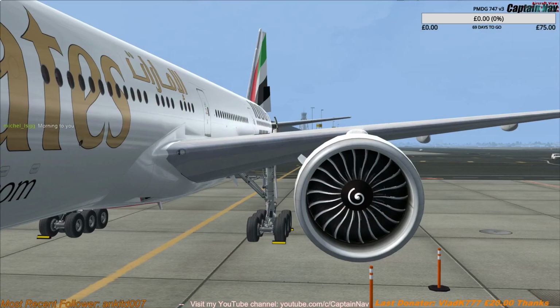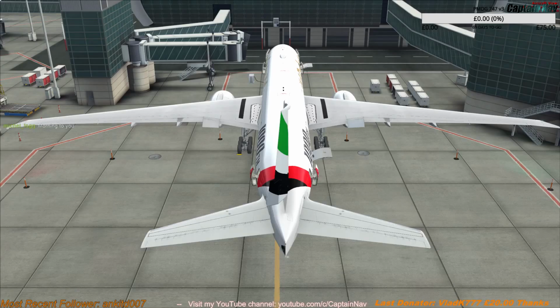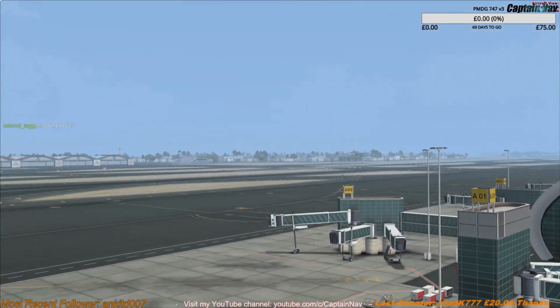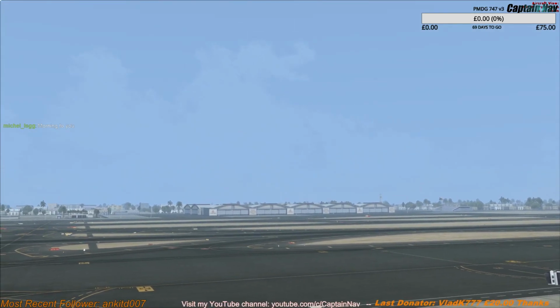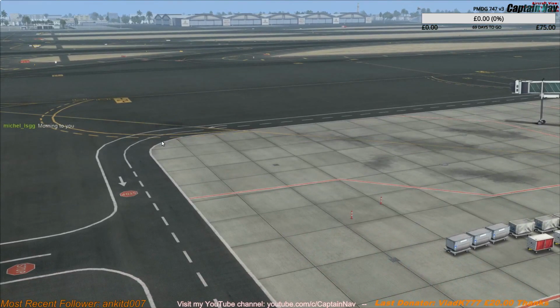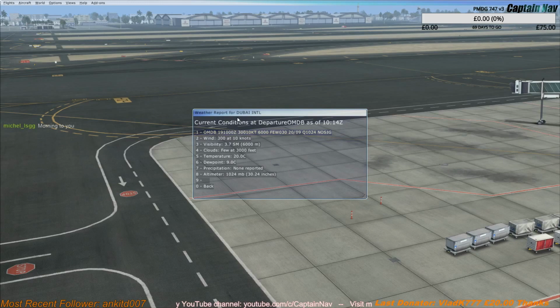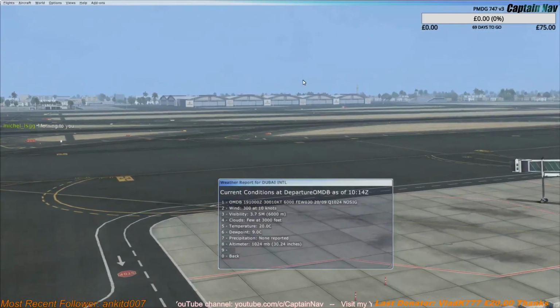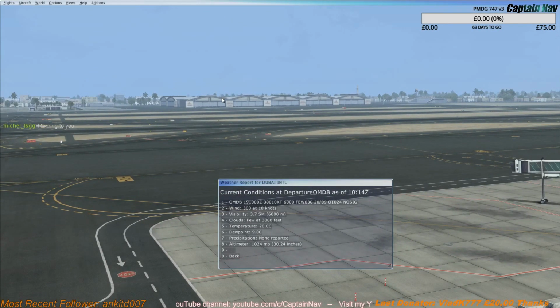Here we are in what looks like kind of dusty Dubai. It's a little bit dusty, hazy today apparently. I think it's reflected in the METAR. Yeah, so at 10 Zulu, so that was about 14 minutes ago, 6 kilometers, 20 degrees, 1024. So that's 6 kilometers, so it must be a little bit dusty, a little bit hazy today.